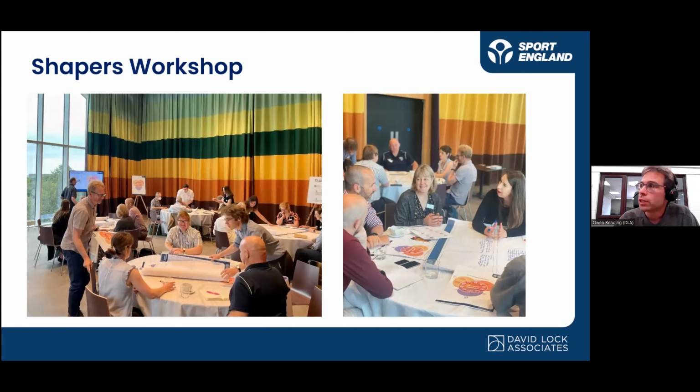The shapers workshop was a really good event. We had about 25 people along and covered three areas, which was how do you use active design at the moment and improvements. How can we incorporate new best practice, and how can we update the content and the principles and make them even more relevant for today? And what best practice examples do you have?